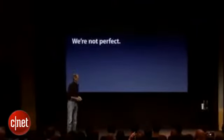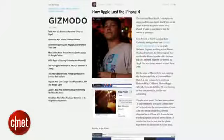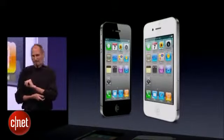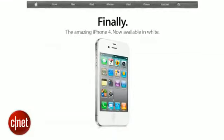Antennagate wasn't Apple's only crisis. The company's famous secrecy fell apart when a prototype iPhone 4 was lost in a bar, and though Apple promised to sell a white iPhone 4 on day one, manufacturing woes meant it didn't actually go on sale until 308 days later. The iPhone 4 gave Apple its fair share of PR troubles, but these humiliations didn't put a dent in the phone's popularity, then or now.